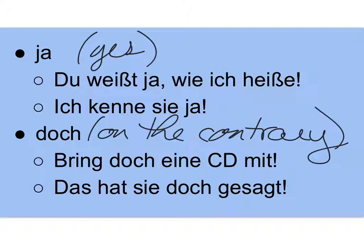Is there a word for the negative? No. I mean, sometimes you can take doch and add nicht to it and use it in that context, but by itself, no, there's no word for it. But they use it all the time. One of the most commonly used words, I would say, in German. But then you can also just use it for emphasis.